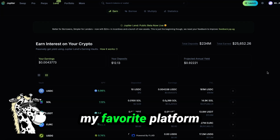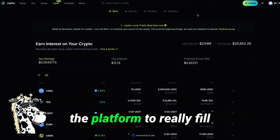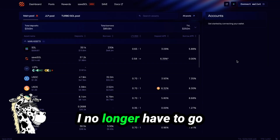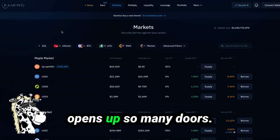Jupiter has become my favorite platform for all things Solana. And now with Jupiter Lend, this really does elevate the platform to fill a gap that I needed filled. I no longer have to go to other platforms to lend out my crypto. Some of them aren't even available in the country that I'm in, which this opens up so many doors.